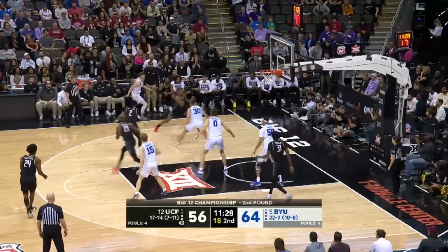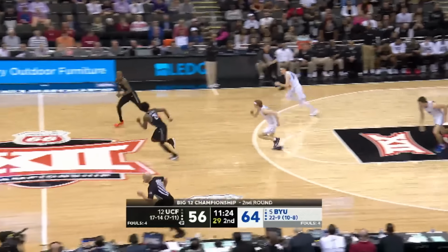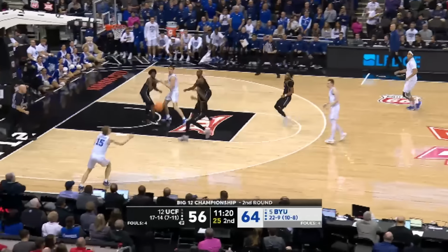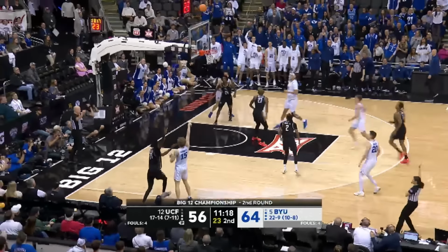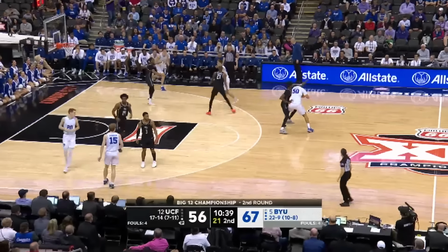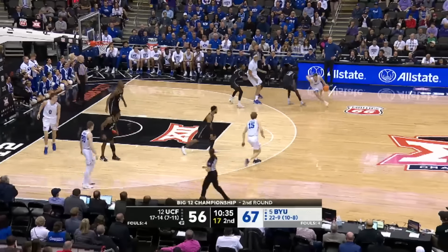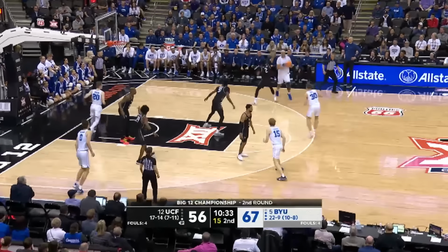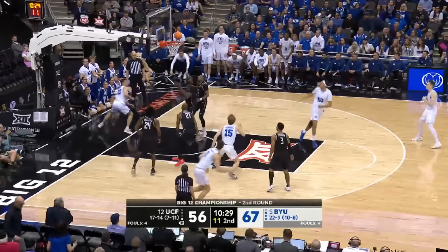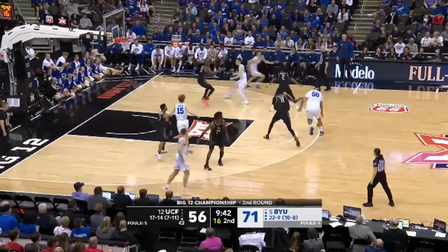Offensive rebound. Jones spins into the defense. And BYU comes away with it. Back out for three. Richie Saunders. Got it. They've made back-to-back NCAA tournaments for the first time in program history, looking to go back-to-back-to-back this year. And that one's good off the window. Push to 15.